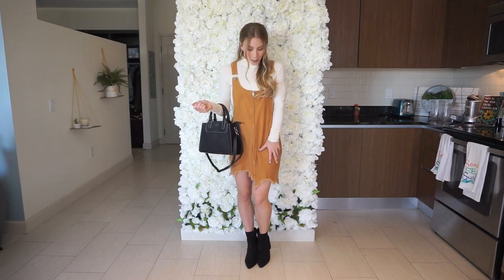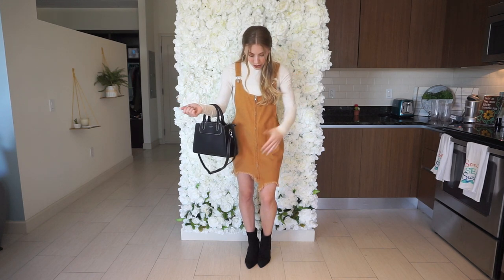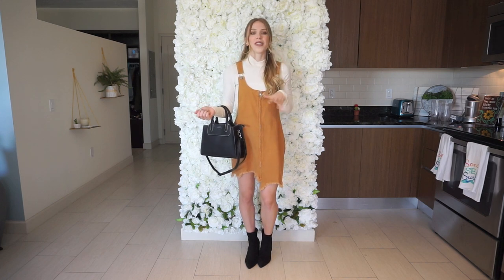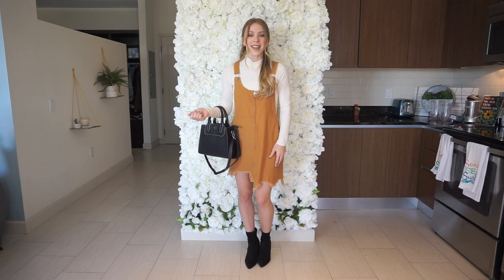I love this outfit so much. It makes me feel so confident, and I also forgot to mention that I love the raw hem of the dress. It's just a little bit more grungy, and it gives it a really cool vibe. So yeah, that's the second outfit.